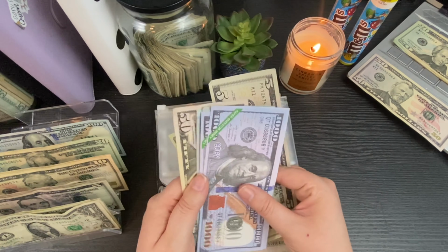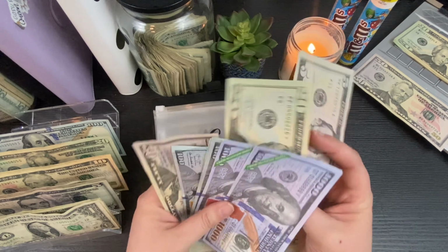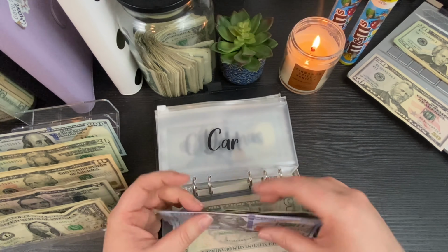My computer is here, but it is dead. It died. And I was like, you know what? I'm just going to get this done. All right, it goes in the back.